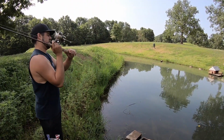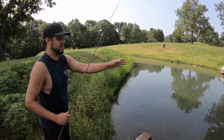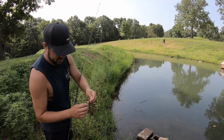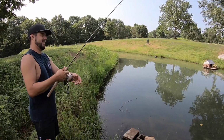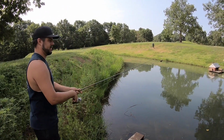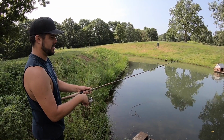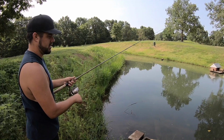Cast number 2. Go a little deeper. Got some moss on it. It's actually encouraging to see some moss in there. That's where I cast it. Yeah, figured go more along that bank instead of right in the deep spot. I haven't felt anything yet.